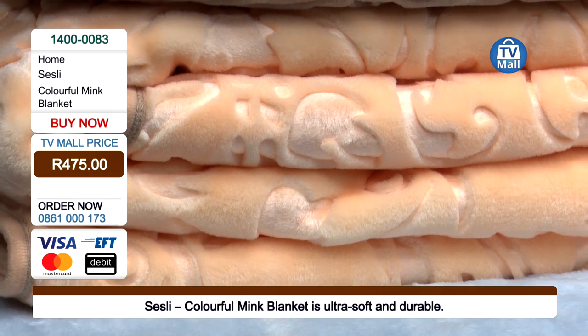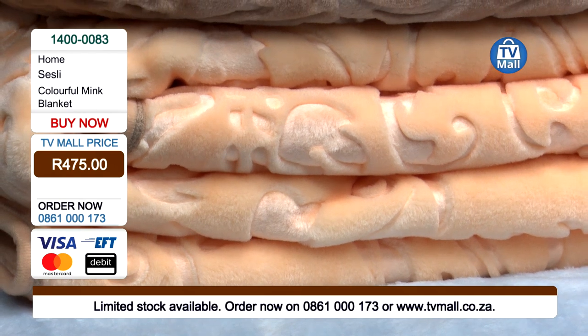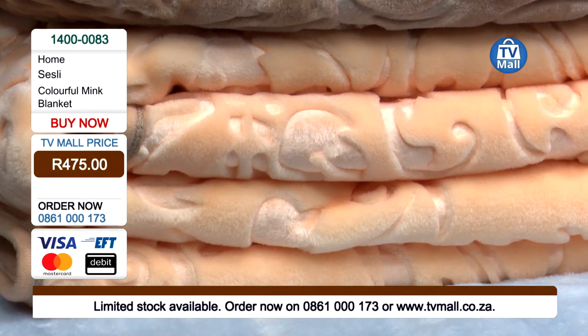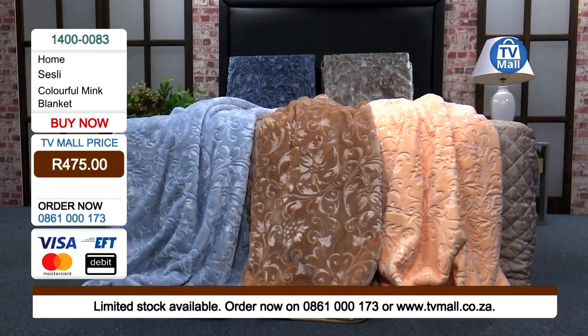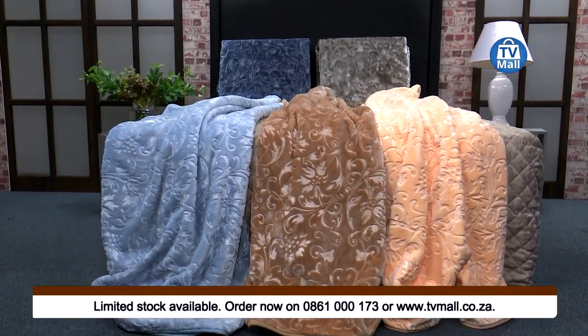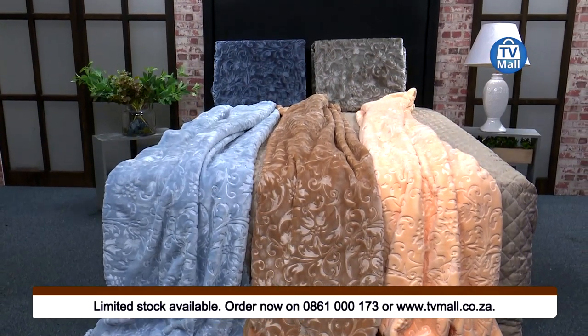You have a range of colors to select from. We have 5 colors available, actually. But remember, we only bring in a few in stock, so we have limited stock. Get yours right now. Give us a call on 0861-000173. And I love the fact that it touches on quality mostly, because getting the right blanket at the right price can be tricky. Exactly, Ludwig.